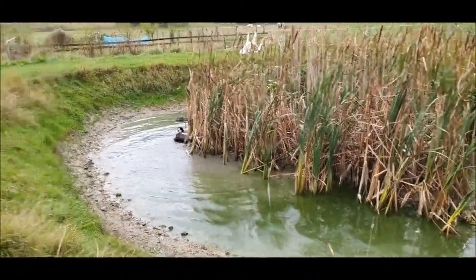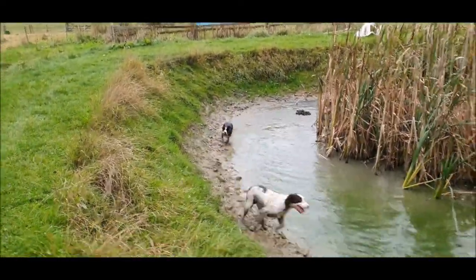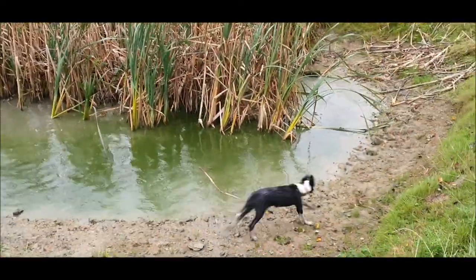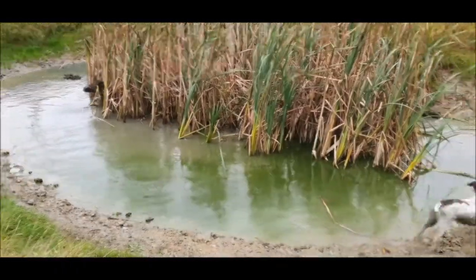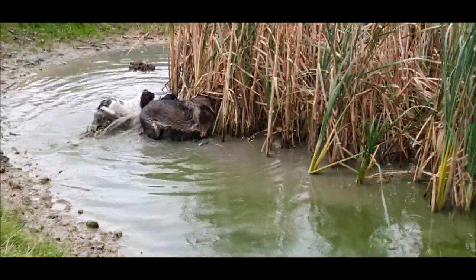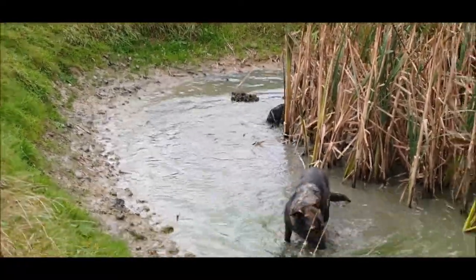As the autumn weather turns wet and windy, Bobby, Yara and Mena decide to stir up the silt in the pond. It seems it's just not a top game for summer, but an all year round one.